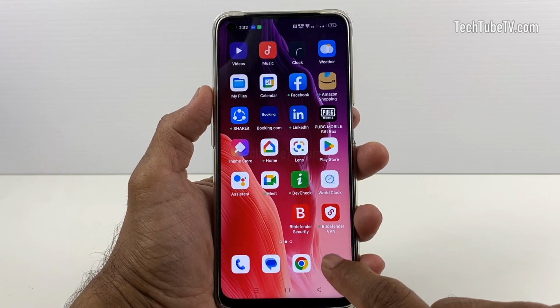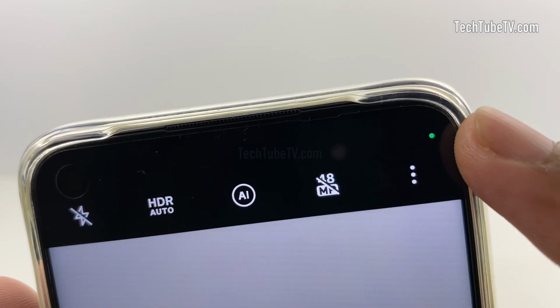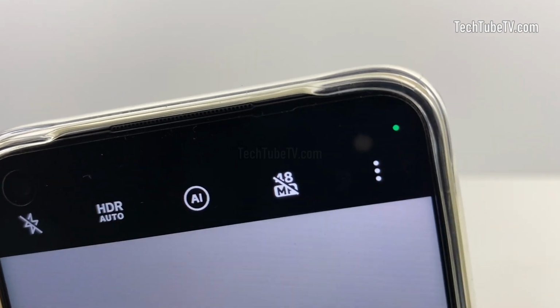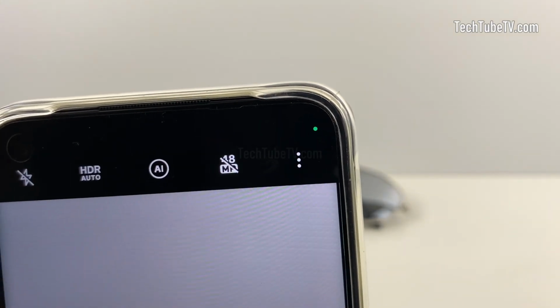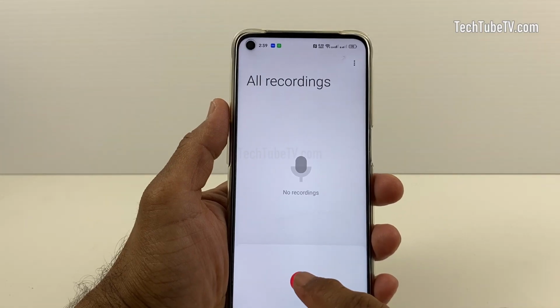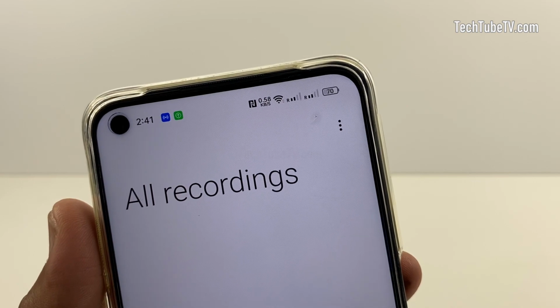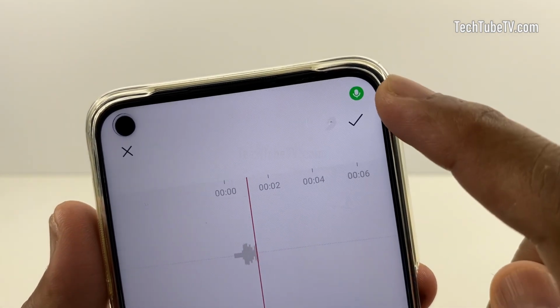How do you know when any app is accessing your camera? Android 12 has an instant icon prompt that indicates whenever your phone camera is being used. This is a super useful feature to protect your privacy. This safety feature is also included for microphone usage. When any app uses your phone's microphone, an icon prompt is displayed at the top corner.